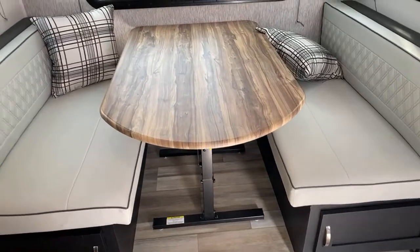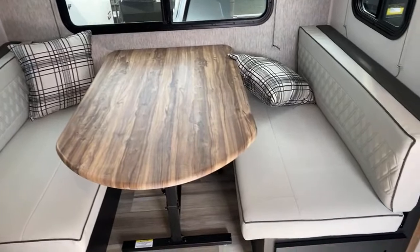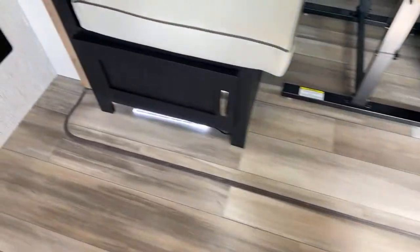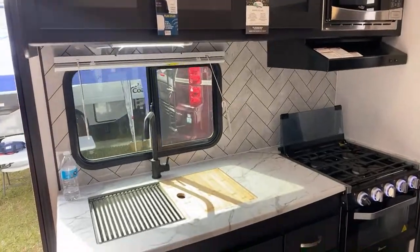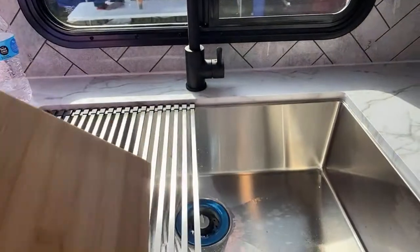I like the wood look on the countertop, or tabletop, if you will, and storage underneath. There's lighting down there, as you see. You can see it lit up. This one is just an LED strip. Then you got your sort of galley style kitchen. Single basin sink, right? Yep, single basin sink.